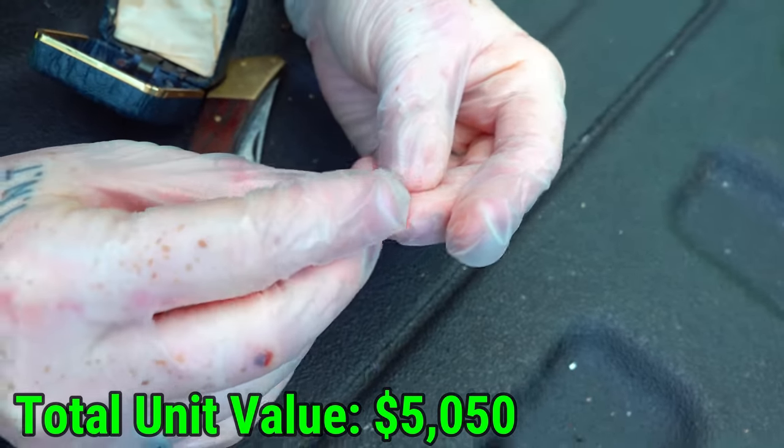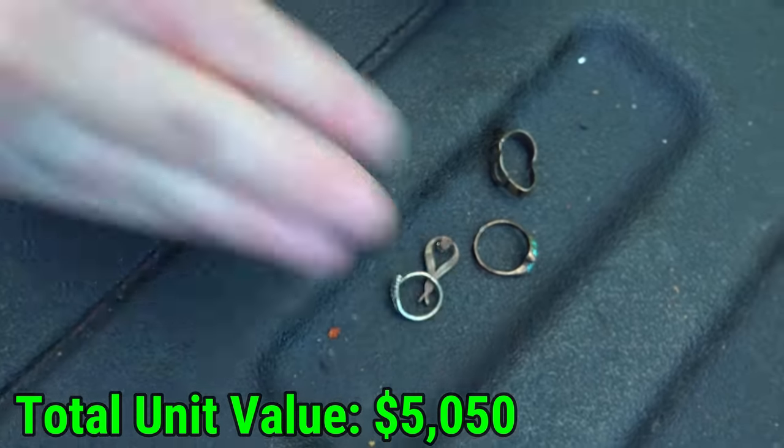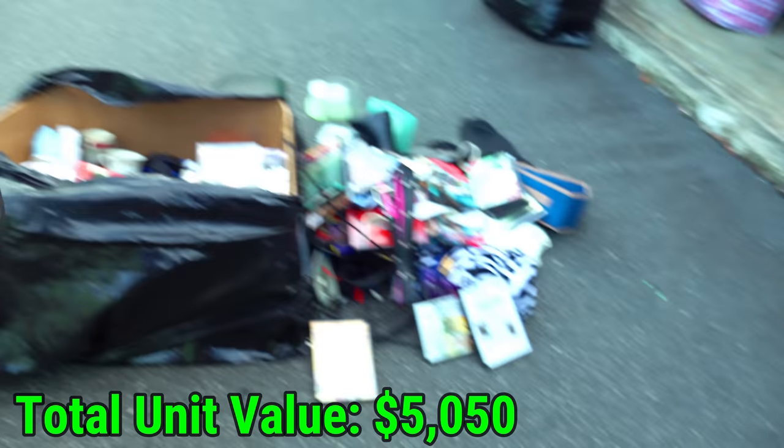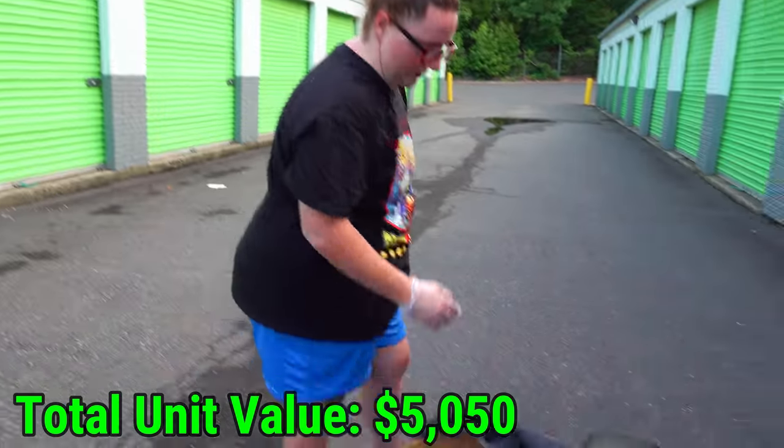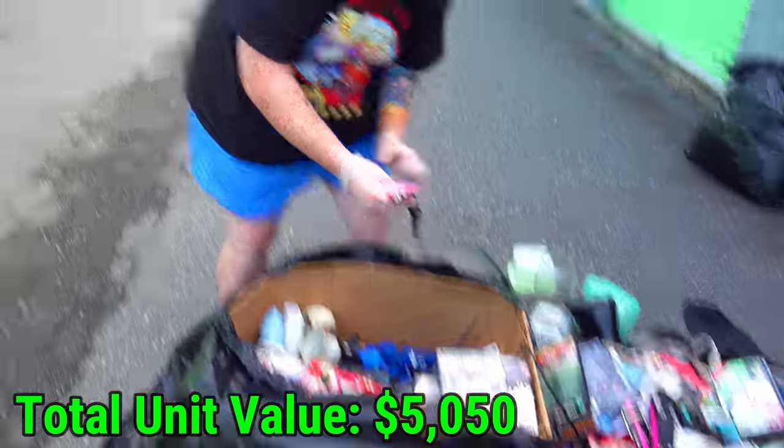Looks silver. Like the end of a spoon. I don't see any markings on that one either. I'm willing to bet that one's sterling. At least it was a little ring box with some jewelry in it. Yeah. Something else that I see that is cool is this.